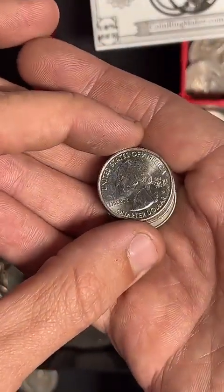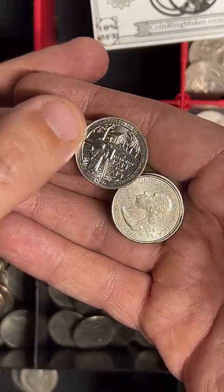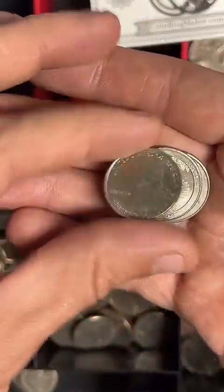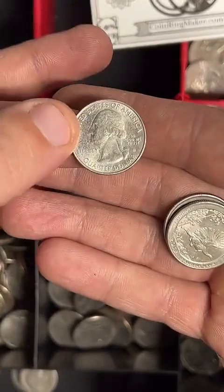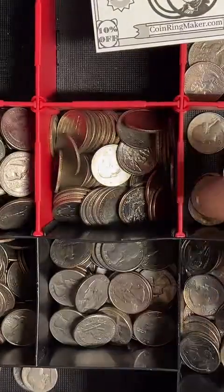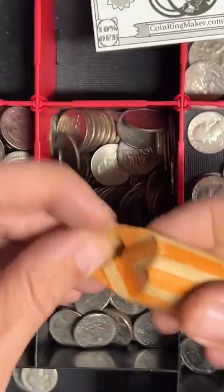This one looks pretty clean. I bet money it's a 2020. 2020. There we go. Somebody owes me $1. There's a 2019, no W, and 89. All right, that's the first roll. We got 7 more to go.